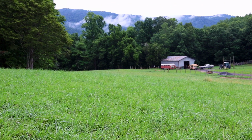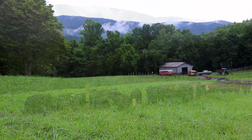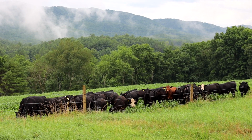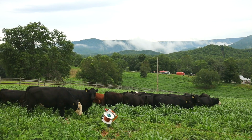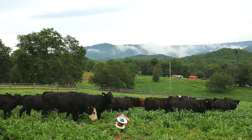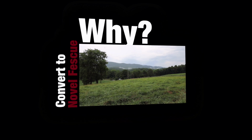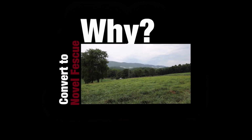I'm Kevin Moyers, and I run a small cow-calf operation near Hot Springs, Virginia. We produce primarily stocker calves for sale at a local cattlemen's association. We also finish out some finished-on forage beef for local sale. I grew up in West Virginia, a pretty high elevation farm where fescue is not predominant.